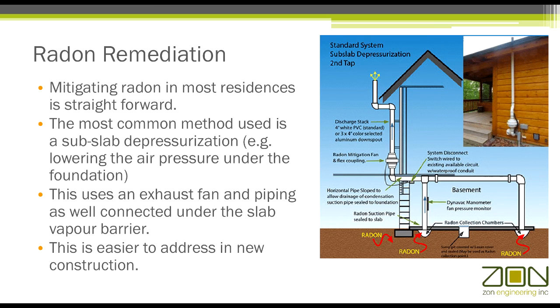It's going to move to those spaces that have poor circulation, poor air. It's going to collect, I should say. So yeah, if you've got an existing basement, you're not going to rip up the floor slab to put this in, but you're going to move that air. You're going to exhaust that out.